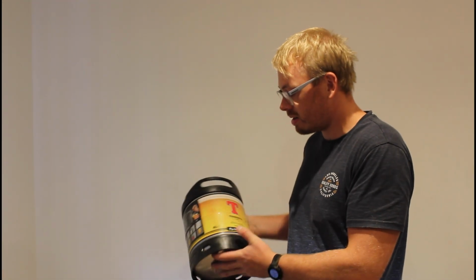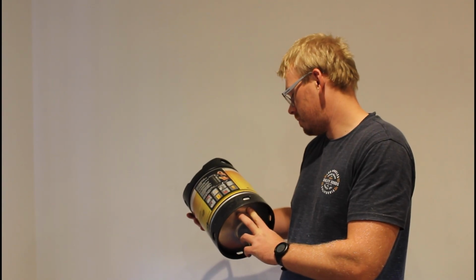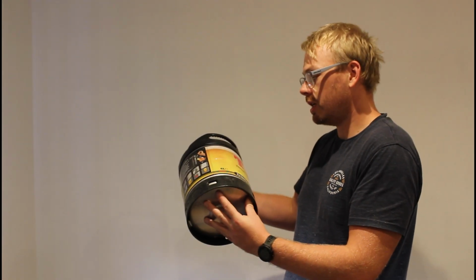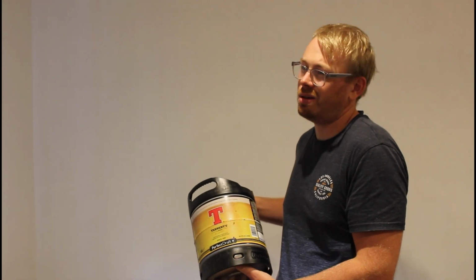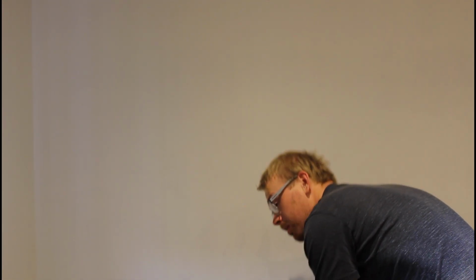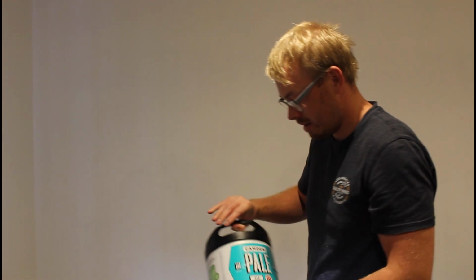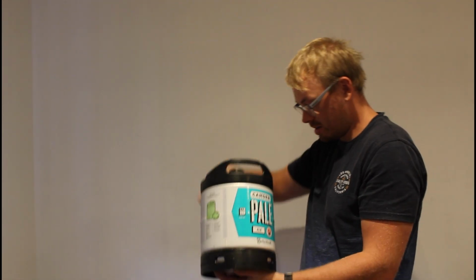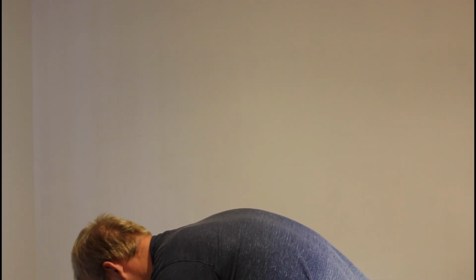That was a Tennents. I believe that was about £20 as well. Oh, you know, that might have been 2022, that might be 3 years ago when I reviewed that. I think I got a bit of stick on the day as well. There's another pale ale there, 0923. So that's the second from Camden.